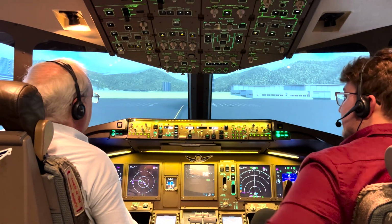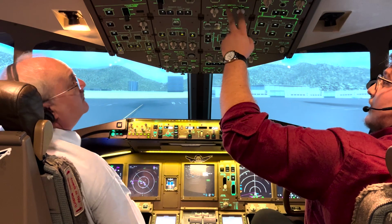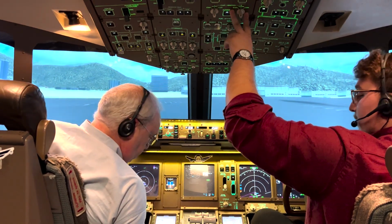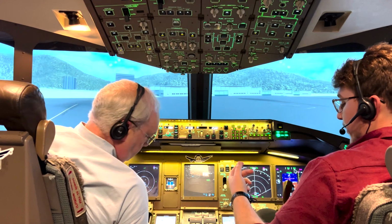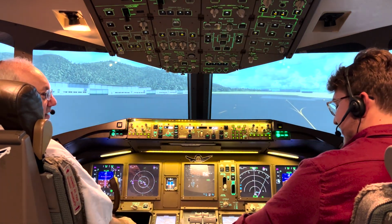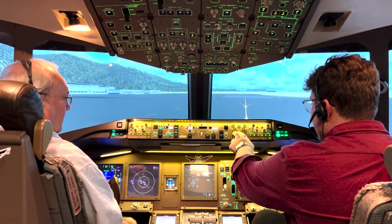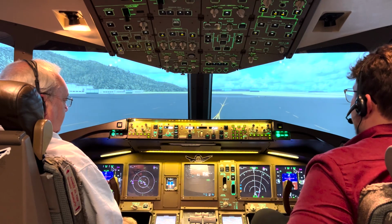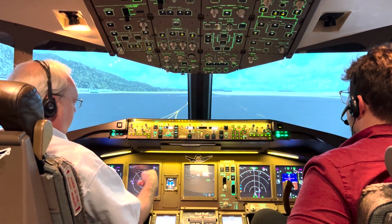Clear for startup. Okay, so engines are cleared for startup. So we're gonna go up here. These are our starter ignition switches. So what we do is we just switch it to start, and then we bring the fuel up right away. Like an Airbus. Yeah, not ECAM. It's all automatic. Yes, you just watch it. On the 737, that is not the case. Oh no, you have to wait till it spools up.